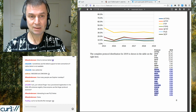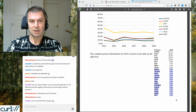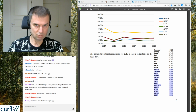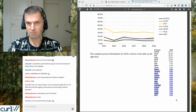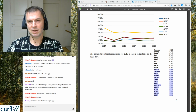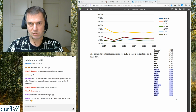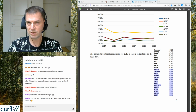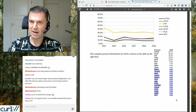Maybe, but I also have this problem that when I ask users, do you use curl with some of these protocols? Sure. One user would say, yeah, I use it, but that user could possibly run his script 200 million times a day and use half the internet's bandwidth for that particular protocol, and it still counts as only one user in my survey. So I don't know.